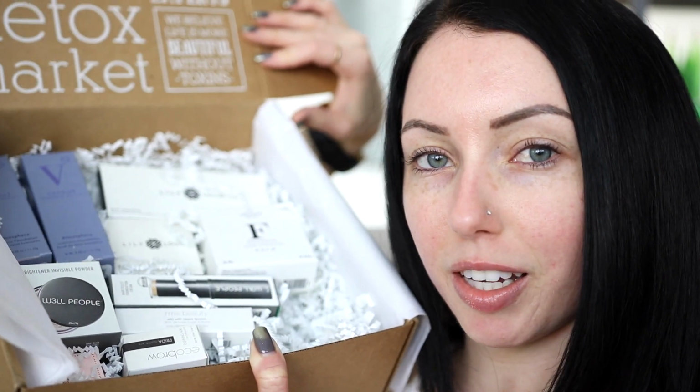I have my box here. I love how they package this. It looks very minimalist here. So I got a couple different foundations.